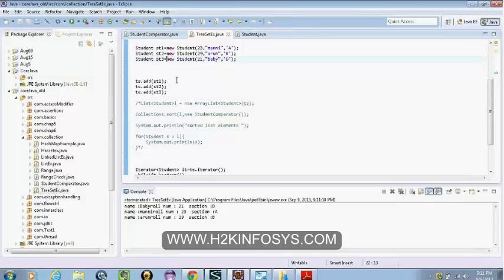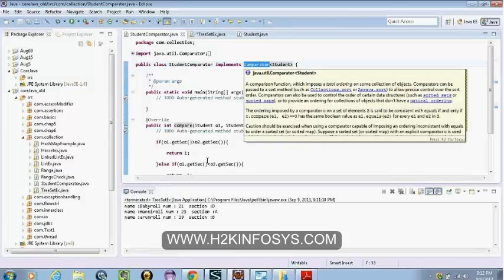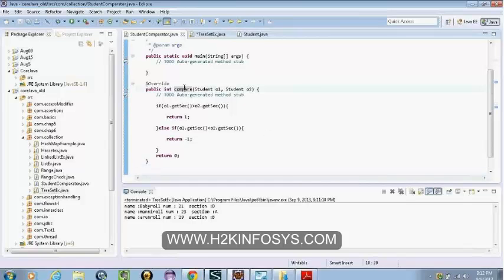Let's say there is another requirement where we want to sort it based on section. So what do we do? We create a comparator for the class. We create a class which implements the comparator interface and we provide behavior for the compare method. If you see the compare method, it takes two objects, O1 and O2. It has two arguments, and it compares both these objects. So I have the comparator.